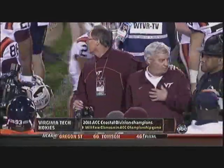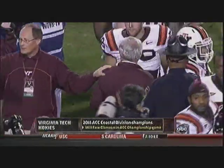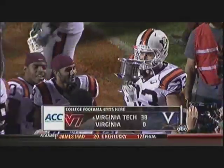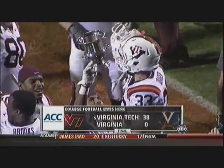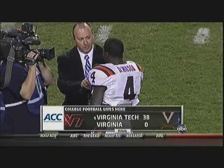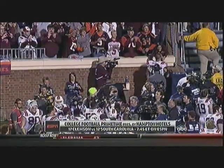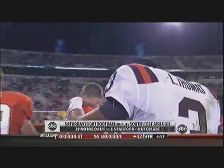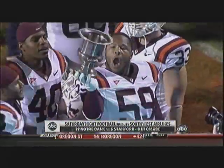And a shutout victory here today to claim the Coastal Division. Impressive young man, Logan Thomas. He had a big day, as did running back David Wilson, who went for 153 yards and a couple of scores. They're headed to the ACC title game, Virginia Tech. Our final score, 38-0. They take the Commonwealth Cup.